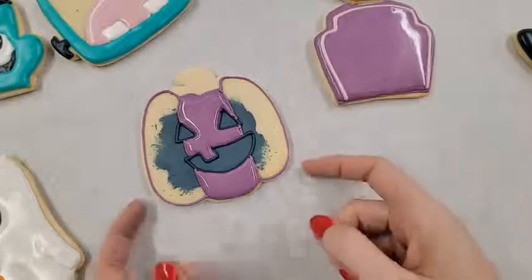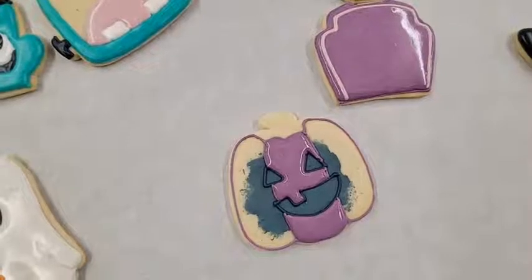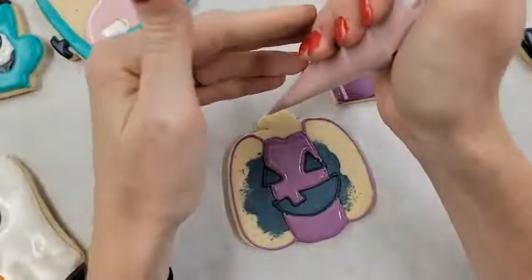Okay. All right. I think the last thing is to finish up the pumpkin and the other. So I think on the top of the pumpkin, I've got stuff everywhere right now. I'm going to put the lighter pink, I guess.